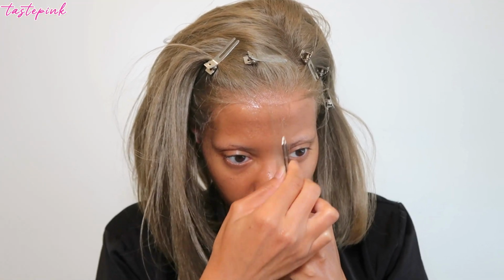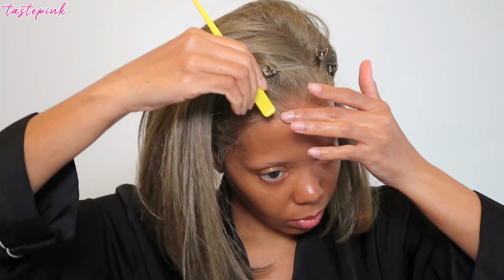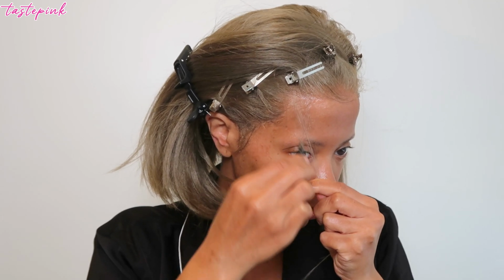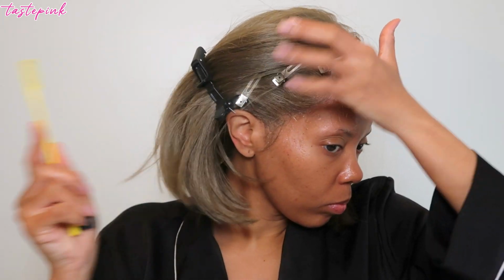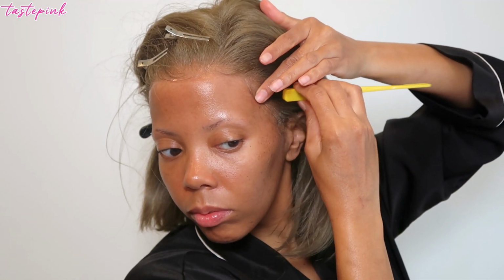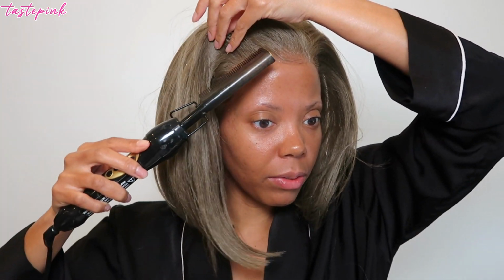I wanted to do some adult swoops. You know, I gotta do my thing. I did pluck and tweeze just the slightest bit because, you know, the swoop can't be too thick. I don't like that look. But I just did a little something. It's like you can barely see them on my complexion because it's so light, but I like how it came out. And I'm just doing this to flatten everything down.